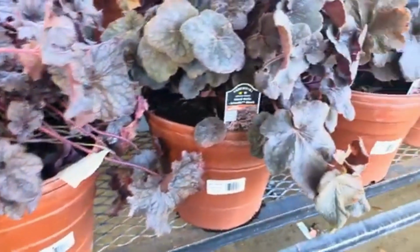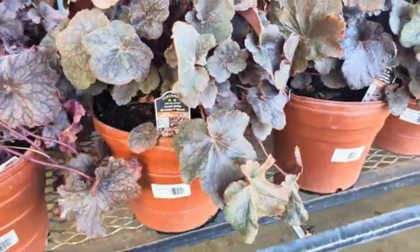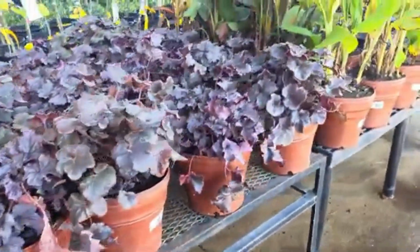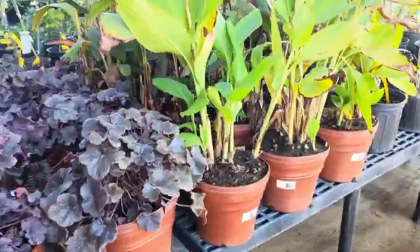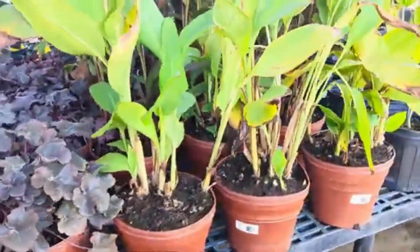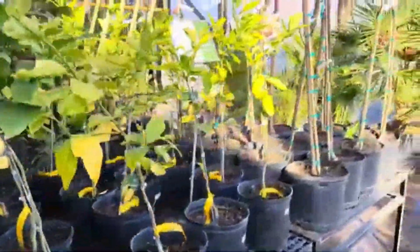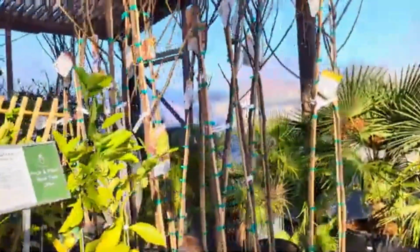All right. They're pretty. They're called Grande Black. And these are perennials. These will come back, as long as you don't keep them too wet. And then canna lily, and more Meyer lemon. Here's the fig I was pointing at a minute ago.